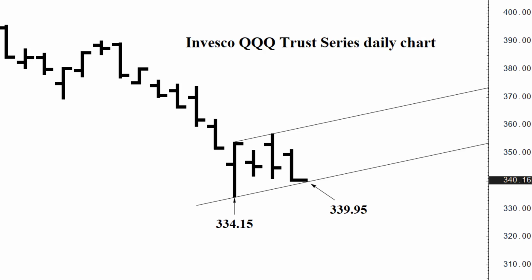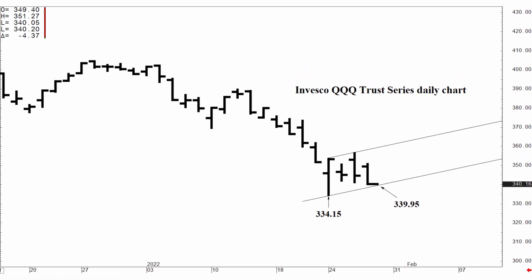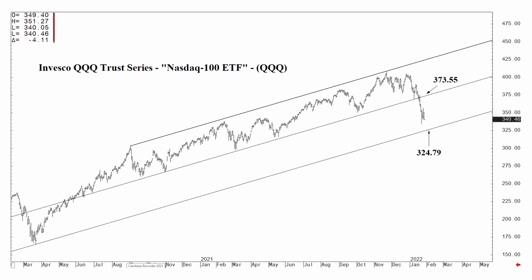We could get a bounce there, but as the day wears on Friday and all, if we break 334.15, we could actually, by the closing bell, test that target at 324.79 formation, where we can bottom out actually through the year itself. And from there, turn higher over the months ahead.